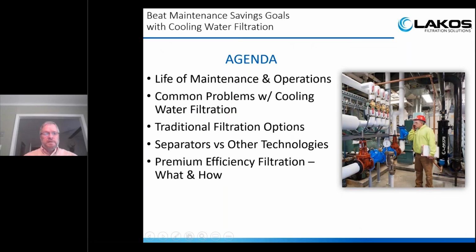The agenda for today, again, I told you we're going to jump into the life of the Maintenance and Operations Group, uncover some of the common problems they have with their cooling water system. We'll also talk about some traditional filtration options that you can use to combat these problems. We'll discuss separators versus other technologies, primarily barrier technologies. And then we'll finish up talking about the benefits and features of our new premium efficiency filtration system and where and how you can use it.